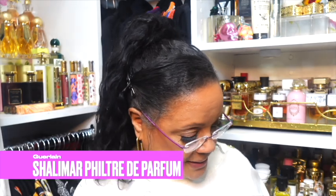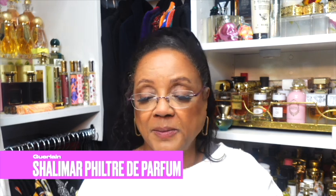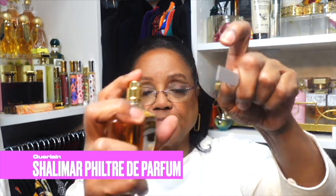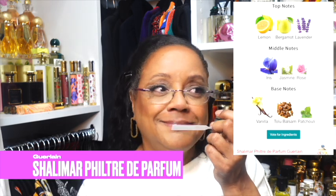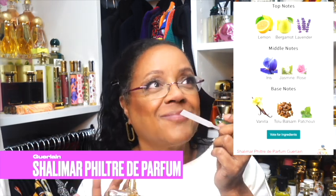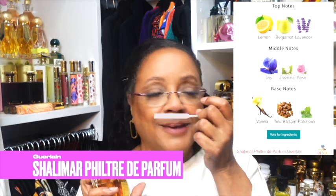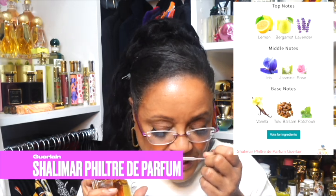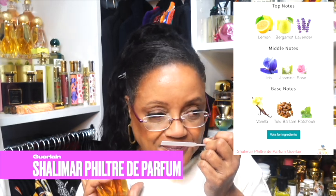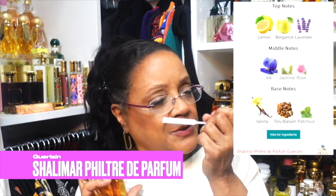This, of course, is a flanker to Shalimar, and I'm just going to spray it. We're going to talk about what we think about it. Ooh, citrus, lemon. It's one step short of being lemon pledge. Not going to lie, one step. It could very easily go over depending on what's coming up after it. Gorgeous. It's very fresh. Right now it's very citrusy. It's starting to get sweeter.